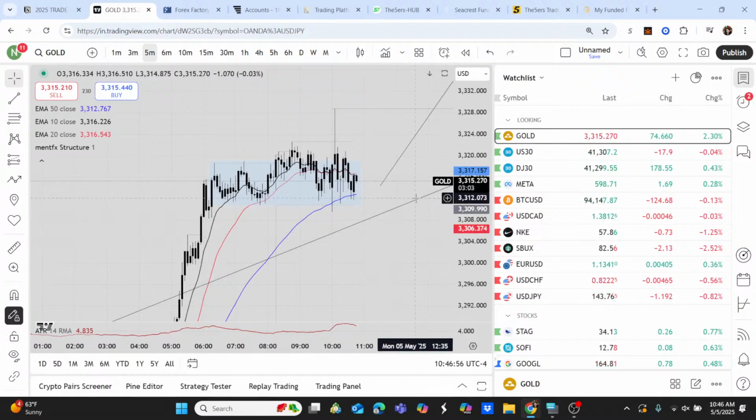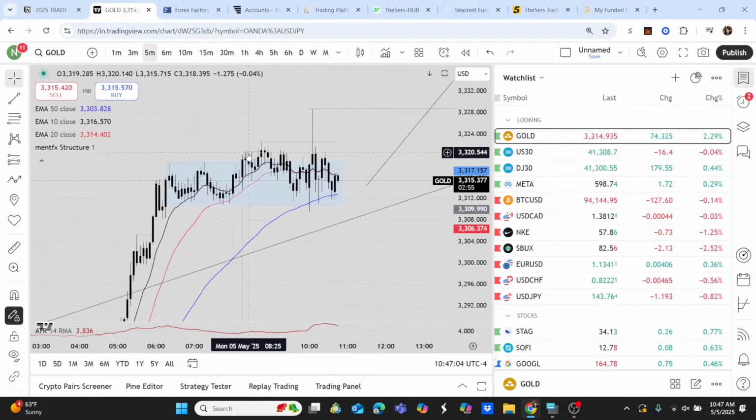So if you've seen any of my entries, you can basically see the difference between this price action on the entry time frame and my other entries on the entry time frame.